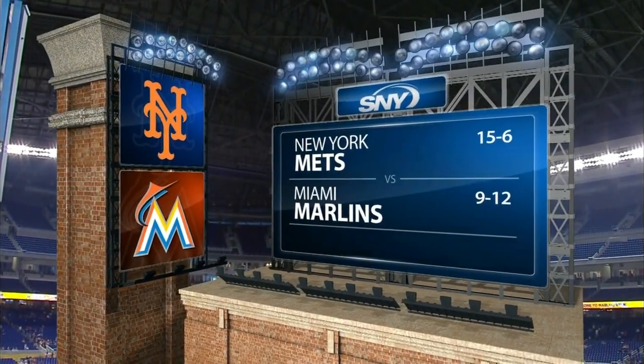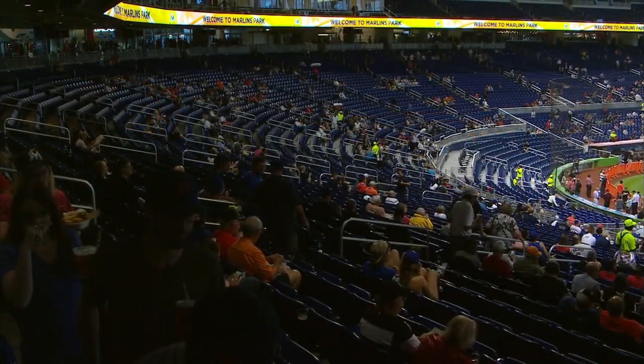Mets play the Miami Marlins. New York Mets baseball on SNY.